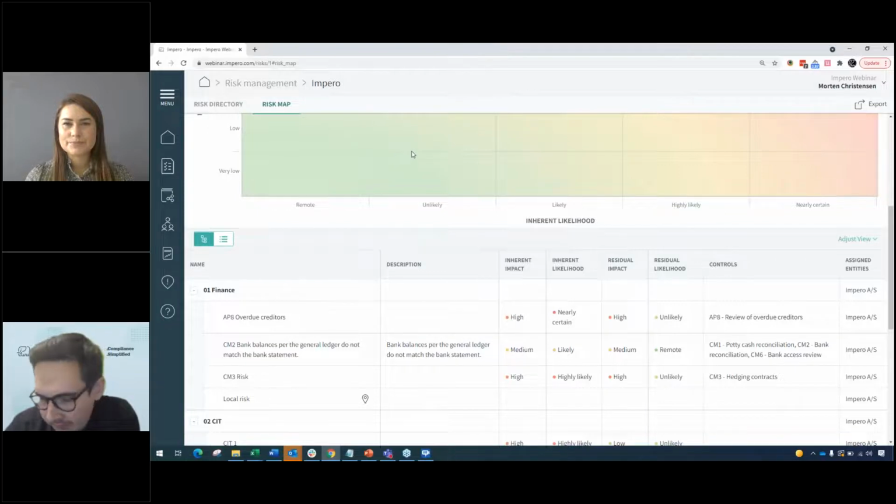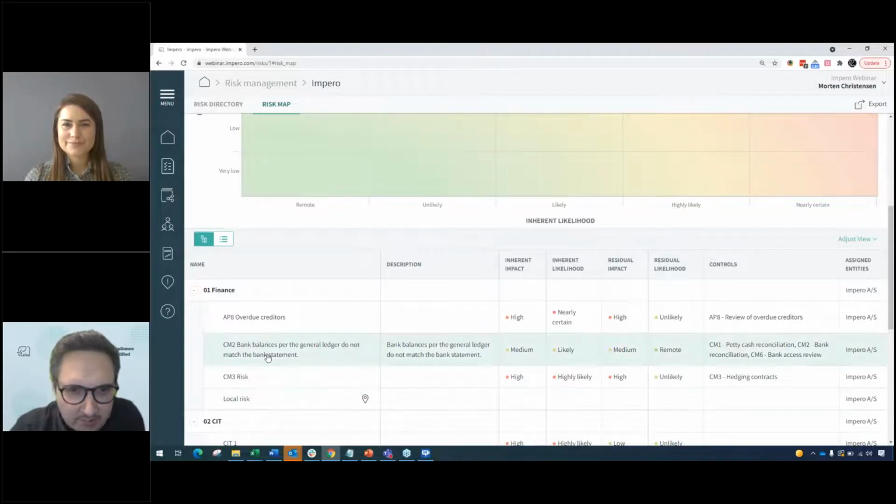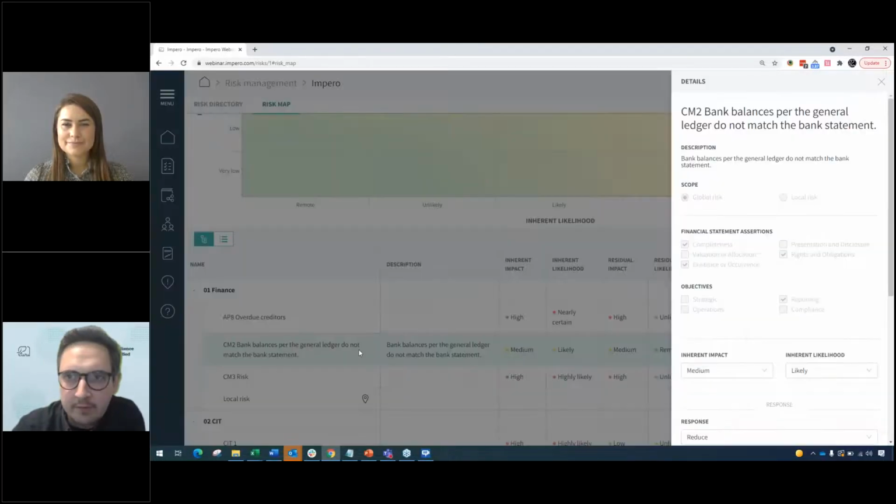Yes, of course, and there are actually two places where we can, and I'll show both of these from this view here. Essentially, there are a few parameters that we need in order for Impero to function. We need a title, a description, and a scope. So these three items are mandatory. But as you mentioned, Sanne, financial statement assertions and objectives: if they're not within your scope, then we can remove them or replace them with something else.